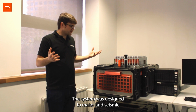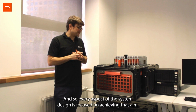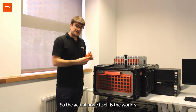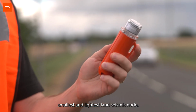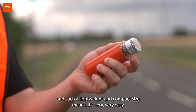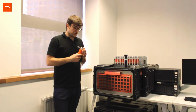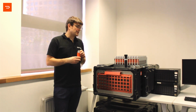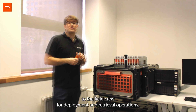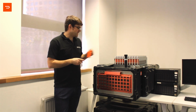And the system was designed to make land seismic affordable and efficient for all industries, and so every aspect of the system design is focused on achieving that aim. So the actual node itself is the world's smallest and lightest land seismic node, weighing 150 grams per unit. Such a lightweight and compact size means it's very, very easy to get these devices into the field. You can air freight them to wherever you need to use them in the world, and you need fewer vehicles to get them to your survey location and then to distribute them to the field crew for deployment and retrieval operations. So the logistics are reduced pre-project and during the project dramatically.